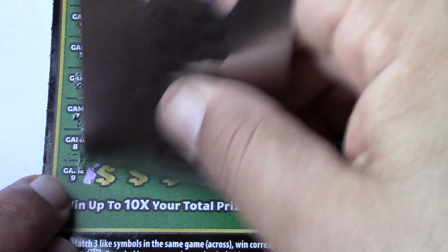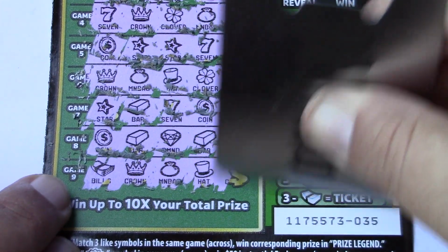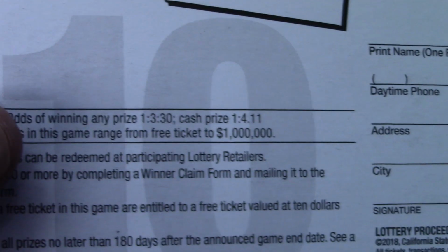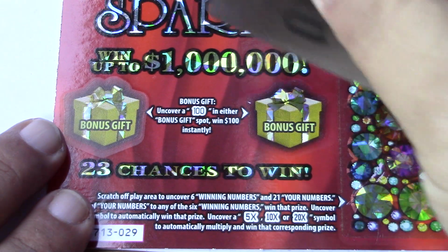Next one up, we have bills, crown, money bag, hat, and a clover. So we struck out on the money loots. Let's go on to the $10 holiday sparkle ticket. Odds on this ticket, guys, are 1 in 3.30 for a ticket prize and 1 in 4.11 for a cash prize. Over here, we're looking for a $100 burst and win $100.